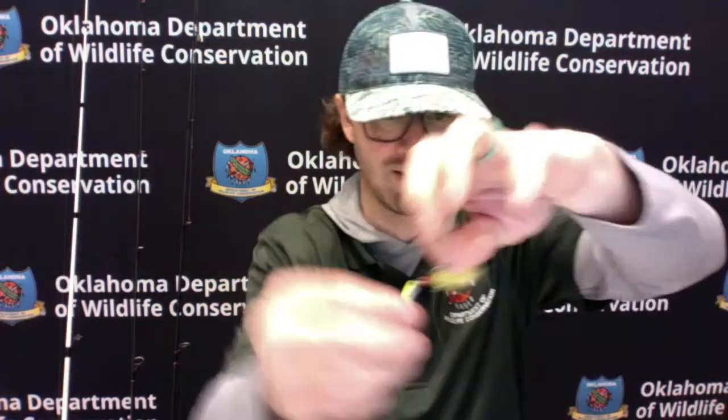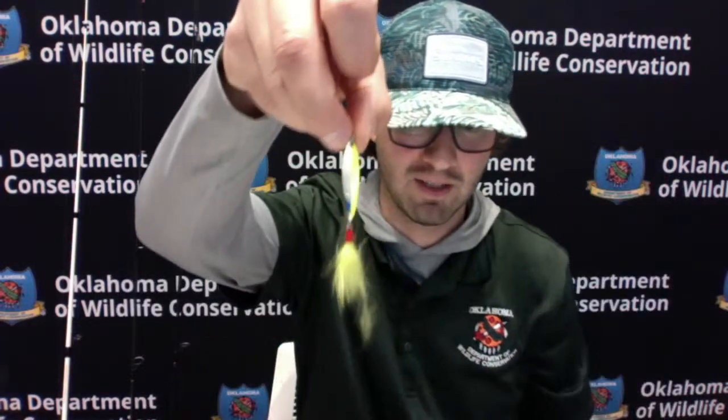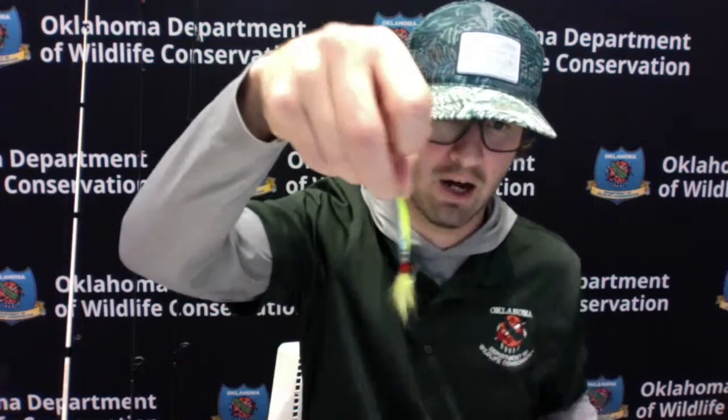But that pretty much takes me through everything. Here's another one of the shaved with one of the generic Cast Masters. But again, oranges, chartreuse, if it's not just going to be gold, bronze, silver, rainbow trout, or some type of natural color like a green or a brown. So let's look at some questions.